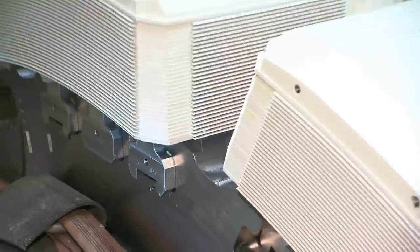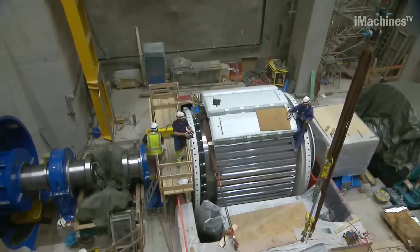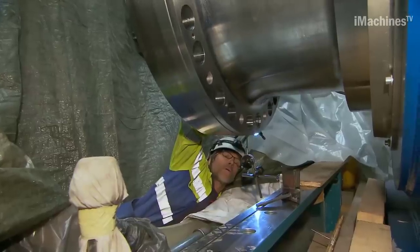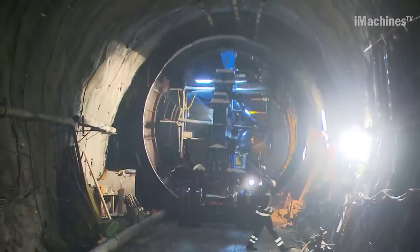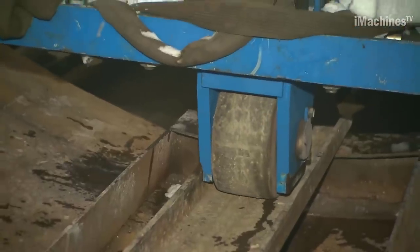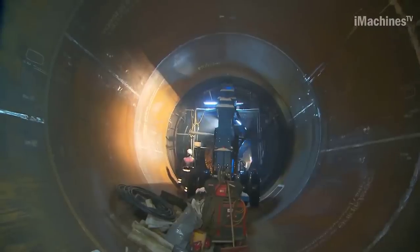Auxiliary systems integration. Alongside the installation of generators and transformers, various auxiliary systems are integrated to support their operation. Control panels, switchgear, and protection systems are installed to monitor and control the equipment. These systems enable operators to manage power distribution, perform diagnostics, and ensure safe operation.